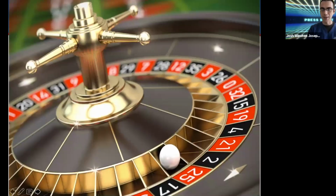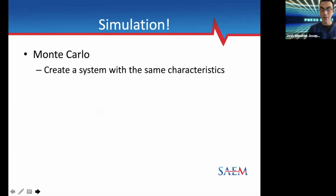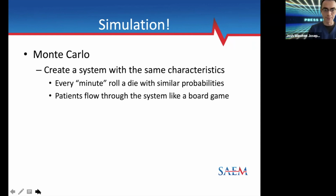So the answer, it turns out, is gambling. Something quite like it, Monte Carlo simulation. Now, Monte Carlo simulation is a very fancy way of creating a system which has the same sorts of characteristics, makes a lot of the same assumptions that those simple queuing models have. And then you basically create a system where you are seeing if a patient will show up, if a service will be provided with a virtual die roll. There's a probability based on those average times that things take, and you simulate whether a patient shows up at any minute or not. And it really flows kind of like a board game.